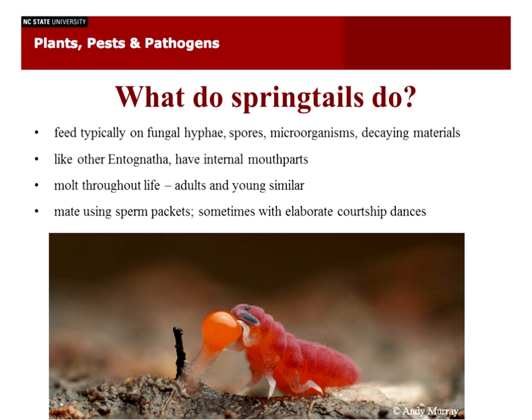Now, they do molt throughout their life. So, again, something different than many typical insects. Silverfish and some jumping bristletails, some of the more primitive of the true insects, will molt throughout their life. But springtails certainly do this as well.